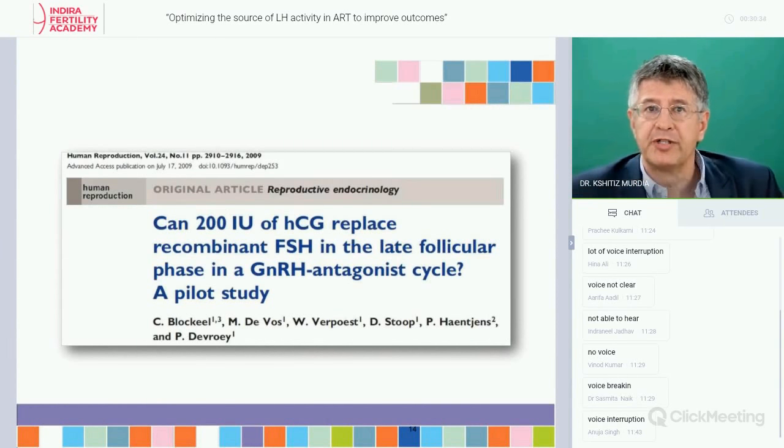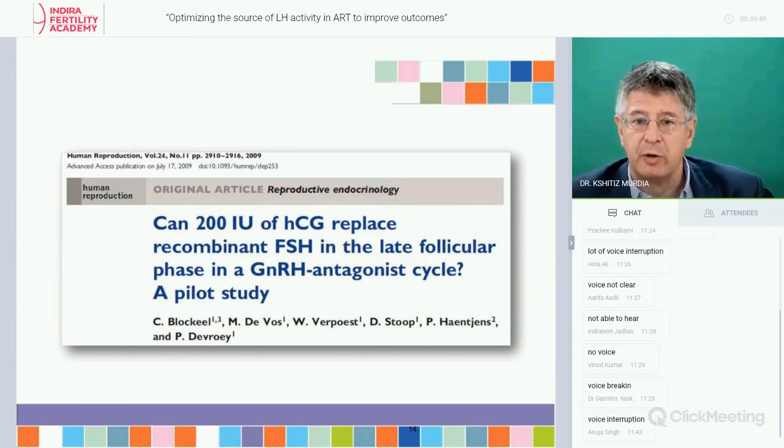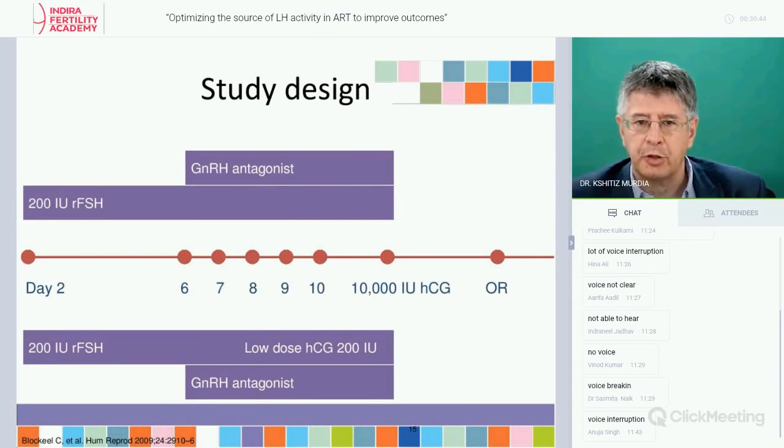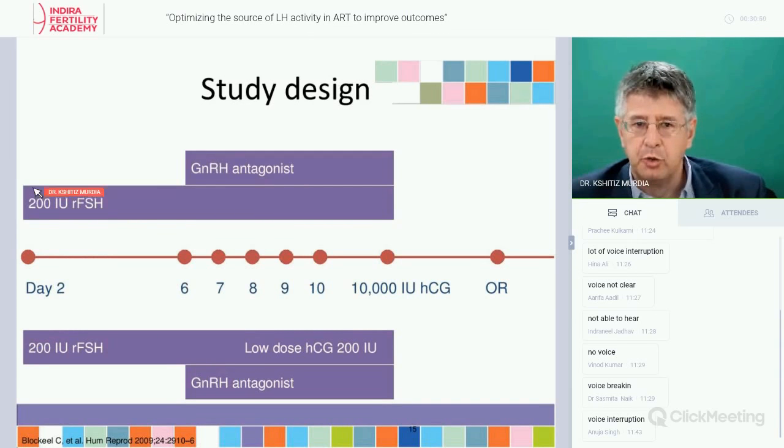Another proof of concept is a study that we did in our unit some years ago with Christophe Blockeel. And what did we do? Well, to show you the protocol here, we started on day two. This is an antagonist protocol with 200 units of recombinant FSH, two groups, the control group and the study group. We were giving 200 units every day.